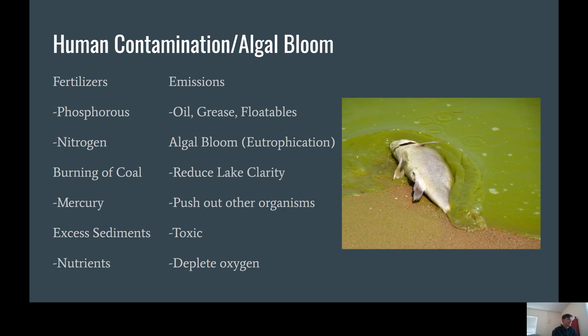The reason that these chemical tests are important is because they help us understand what may be going into the lake that may be hurting or helping the lake. And so something that we worry about is lakes becoming over-fertilized from human contamination. And there are several sources of human contamination that can affect lakes. One of them is from fertilizers, which contain phosphorus and nitrogen in the forms of phosphate and nitrate.